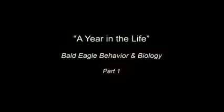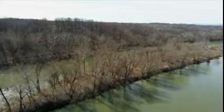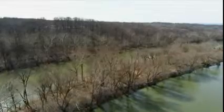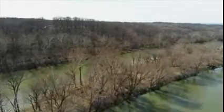So we'll stop right there. Let's take a look at a drone video. We've got some live video here. We'll get back to the slides in a little bit, but I want to show you a little bit of live, or not live video, but drone video. This is what the eagles would see as they fly out over the islands.